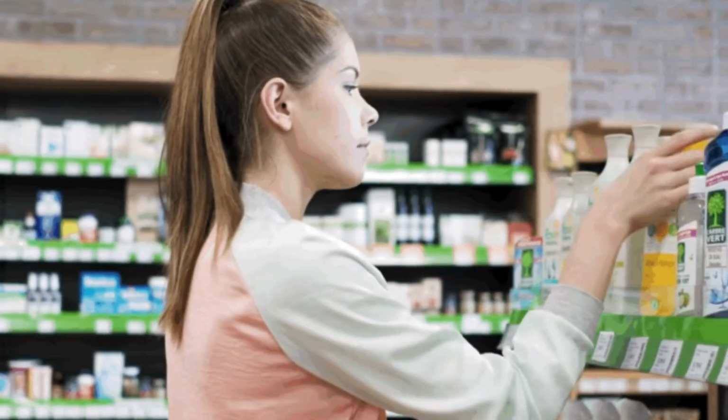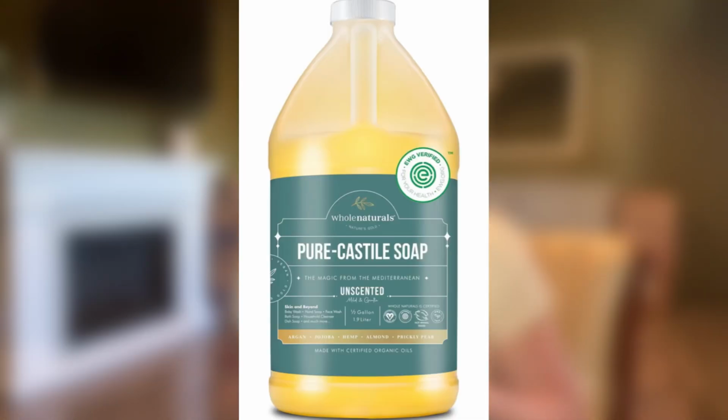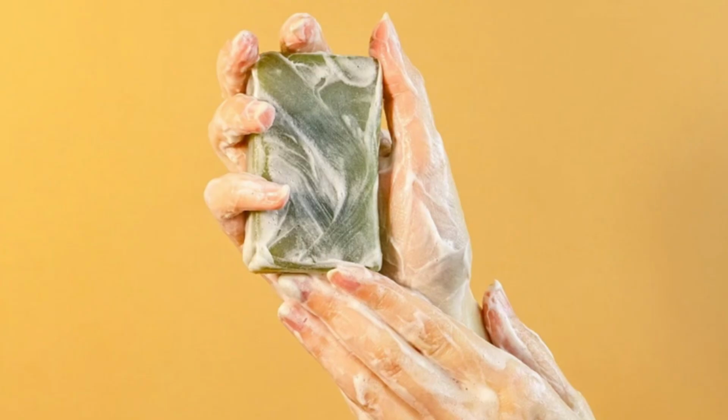You want to make sure that you're avoiding those ingredients. Even look for soaps that have alcohol in them. That's going to irritate the skin even more. So instead, what you want to do, and I swear by, Castile soap is a great option. If you're using it for hand washing, it's still going to wash and clean your hands. You just want soap and running water to clean your hands.